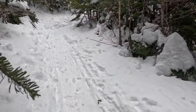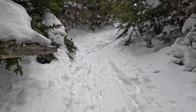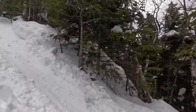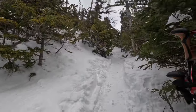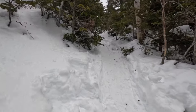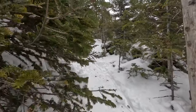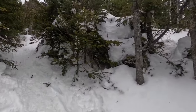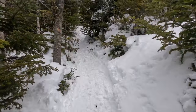Shall we take bets on if this is the last climb? There's always one more, huh? Famous last words, but I don't see much left to do up here. See some sky up there. Ooh, a little breezy. There's more. Probably at least another 50 feet. I'll take a break from carrying this camera.